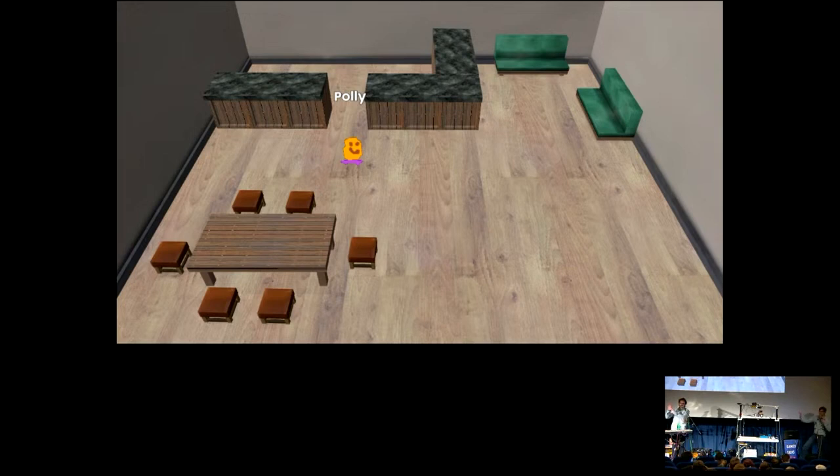This is the technique you need to be following. Polly, you've got your joystick. Do you want to hop on over to the seat? There you go. Don't be shy. Hop on up. That's all you, Polly. Okay, who's next to arrive?